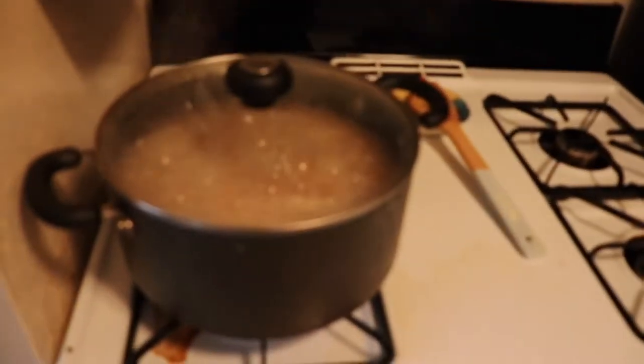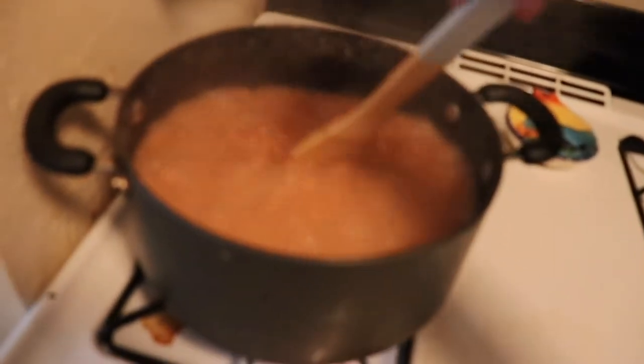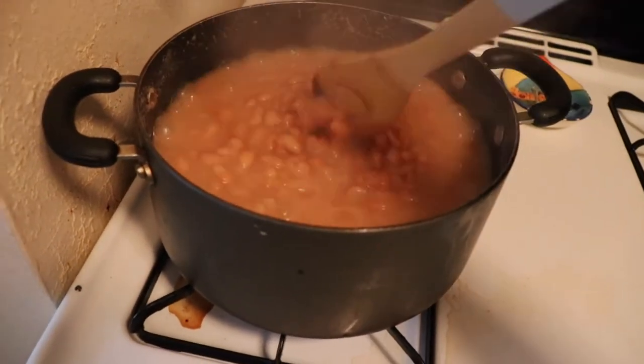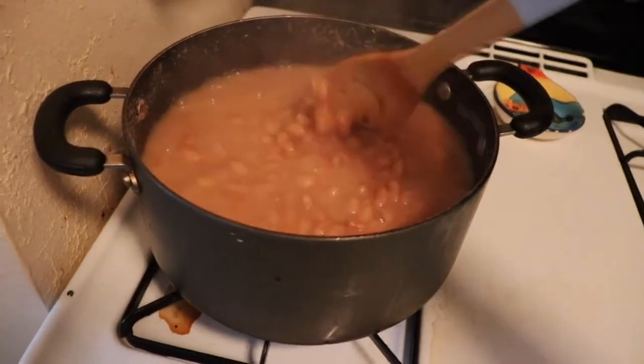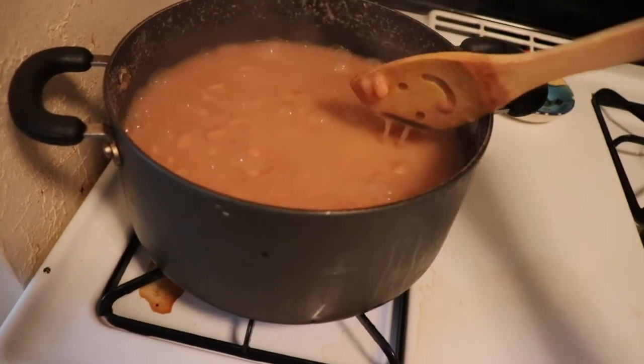So since my mom is home, we're making some beans, and if you've made beans from scratch before, you know that they take forever. So I'm probably just gonna turn it off, and I mean, they're pretty much done, but we like to make them until they're almost like a paste. I would say it needs like 20 more minutes.